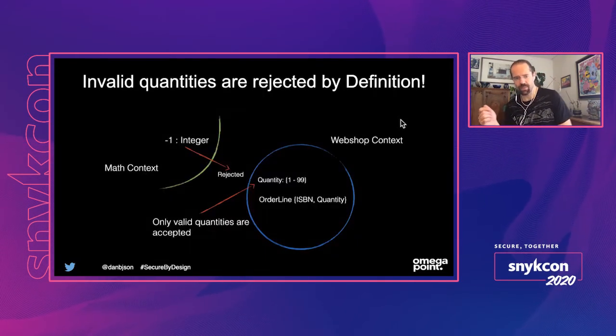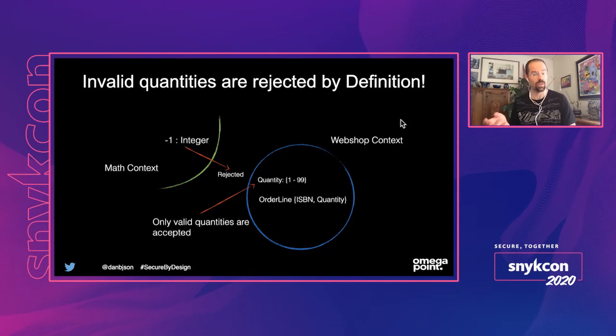So the benefit here is, of course, how does this solve the integrity problem? Well, if you try to construct an invalid quantity, minus one, this will be immediately rejected by definition, because only valid quantities are accepted into the domain where you add an order line. You cannot construct an order line with a negative quantity, because you can't construct a negative quantity. Quantities are, in essence, valid values.